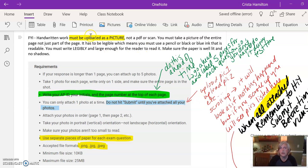But I did want to highlight up here that it must be uploaded as a picture. It must be .png, .jpg, or .jpeg. So you need to be very careful, depending on when you're using your phones. You want to test this out ahead of time because, especially from the econ personal finance class where people are uploading pictures of their signed syllabus, sometimes I end up getting these HEIC files, which are not going to be acceptable. They also aren't taking scanned PDFs of handwritten work.